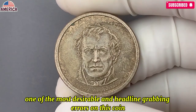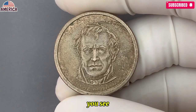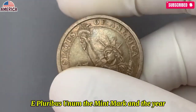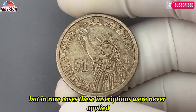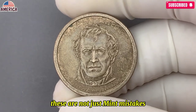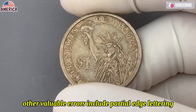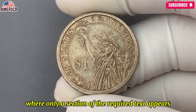One of the most desirable and headline-grabbing errors on this coin is the missing edge lettering error. You see, presidential dollars were designed with inscriptions around their edge, including "In God We Trust," "E Pluribus Unum," the mint mark, and the year. But in rare cases, these inscriptions were never applied, leaving the coin with a smooth edge and instantly making it a prized collectible. These are not just mint mistakes, they're hidden treasures that skyrocket in value due to their extreme rarity and uniqueness.